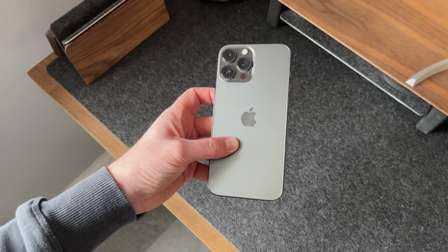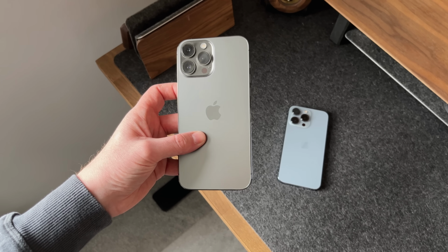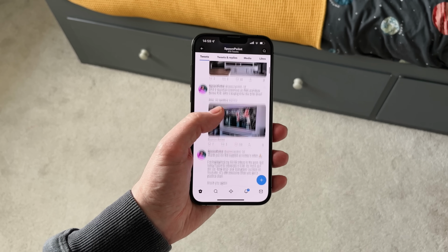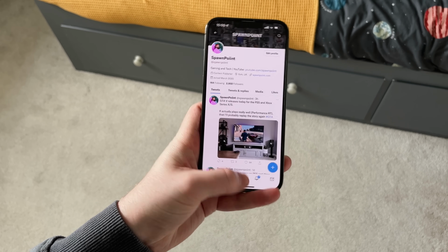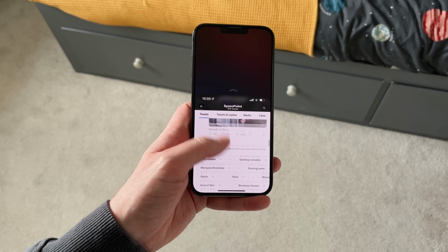So the 13 Pro Max is a big phone. It's obviously the largest iPhone that they make, but it's not as huge as some users would have you believe. Using it one-handed isn't the easiest of things, but I can easily control the bottom half of the phone with one hand. Failing that, you can always use the half screen view if you can only use it one-handed. I don't have any regrets going for the larger phone. It definitely serves a purpose for me, and I like the size of it as well.